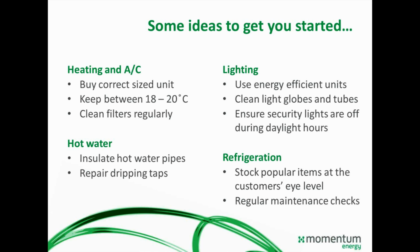Another thing you can do if you don't have the capital cost to upgrade all the lights is just clean those globes and tubes, which improves the efficiency because for the same amount of energy, it's going to put out more light because there's less dust and dirt blocking that light. Finally, with lighting, ensure things like security lights are left off during daylight hours. There's not much point having that light on a sensor clicking on and off when people walk past during the day. That's just wasting electricity.